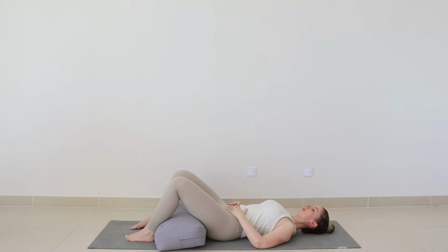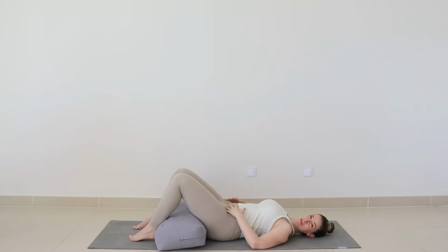Exhale, hold that, staying here. That's it, and breathe. We're here for 3, 2, 1. Relax the muscles. Great work. Now lift your hips up.